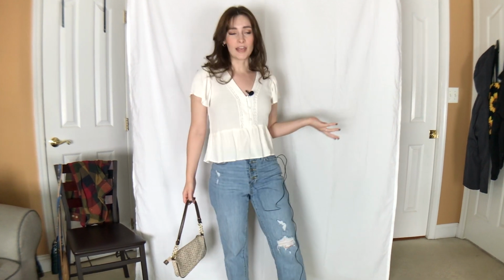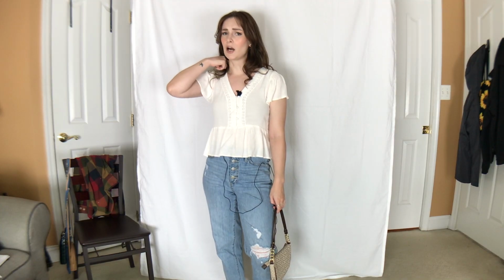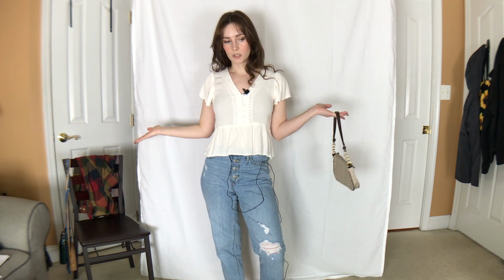This is an outfit that I've actually worn before, just like on a casual day out. It's very comfortable and I like it, and there's not much else to say about it. But yeah, I like this a lot. This top especially is definitely going to be one of my favorites and most worn things this summer. So this is the yin option. Let's move on to the yang dominant option.